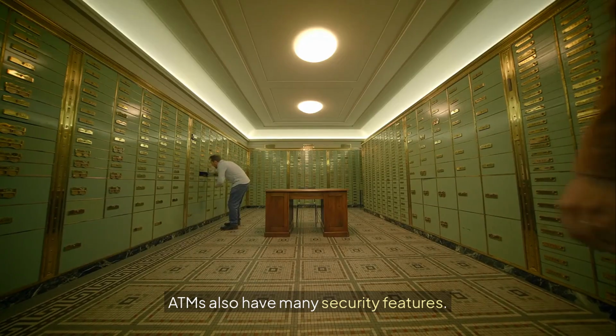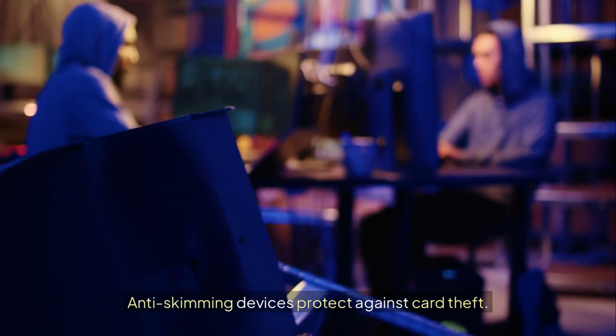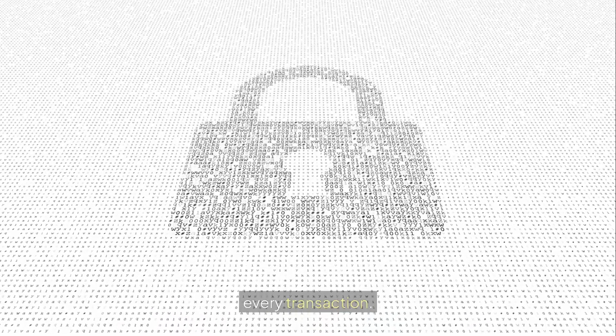ATMs also have many security features. They use cameras to monitor activity. Anti-skimming devices protect against card theft. And encryption ensures your PIN and data stay safe during every transaction.